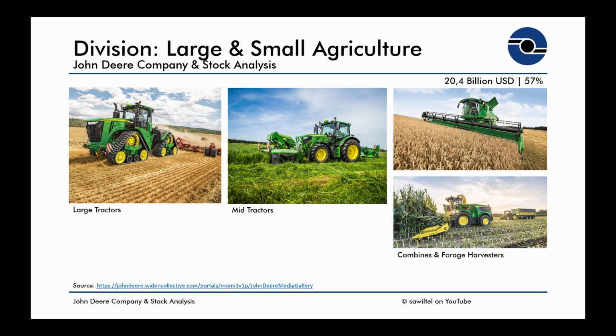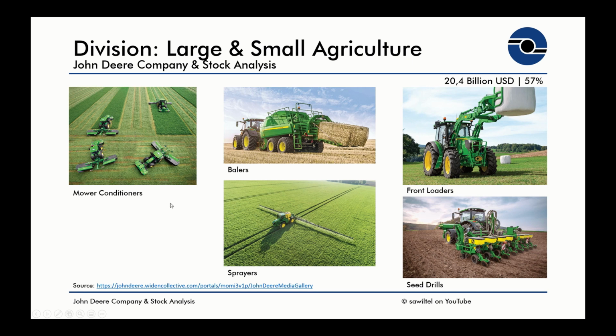Then, what does large and small agriculture actually mean? What products do they produce? What is out there, and what is going around farms nowadays? Of course, there are large tractors and mid-sized tractors. There are combines and forage harvesters. Then we also have mower conditioners, balers, sprayers, front loaders for the tractors, and seed drills in the large and small agriculture division that make up together 57% of John Deere's revenue. So these products you just saw make up 57% of John Deere's revenue.